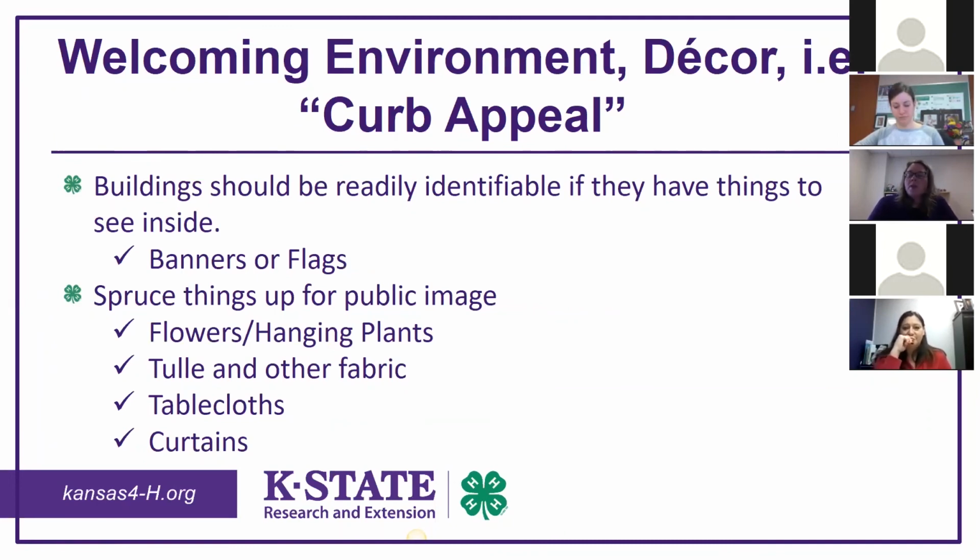We want to make sure that we have a welcoming environment at our fair, and so sometimes that's adding some decor or some curb appeal. And buildings should be readily identifiable if they have things to see inside. Amy showed you some examples earlier where it talked about 4-H exhibits being inside, but also consider banners and flags or things that are going to draw people or help people immediately know, hey, that's what's inside that building. And then we also want to think about what are the ways that we can spruce up our buildings for some better public image. Some examples might be flowers and hanging plants, using tulle and other fabric, putting tablecloths under certain exhibits, or even using curtains in a background or to cover windows where the sun's coming in really bright into an exhibit building.